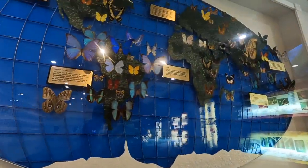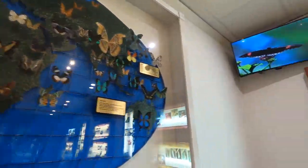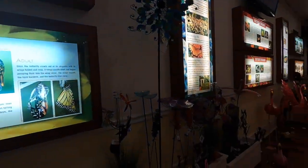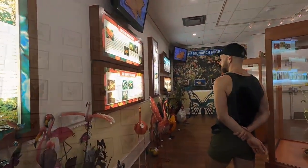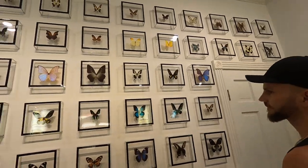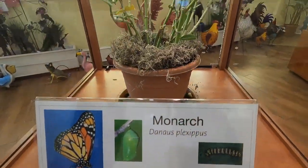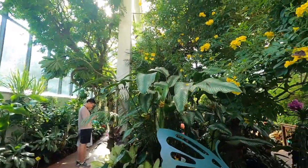So I can't wait to see what's inside. Before going here, we never realized there were over 100 different types of butterflies, so it was really cool to be able to see a handful of them flying around inside and around us. We're really happy we were able to check it out, and it's definitely worth a visit if you like butterflies. It cost us around $25 Canadian each to get in.